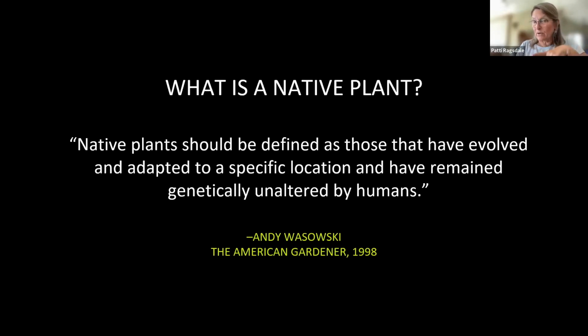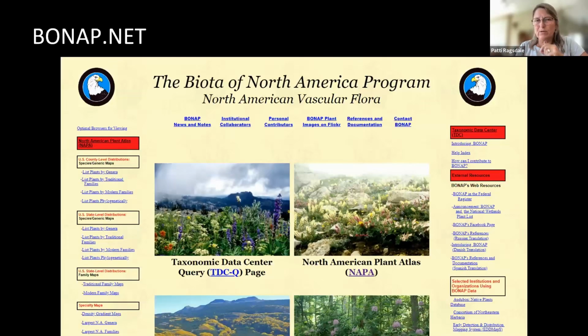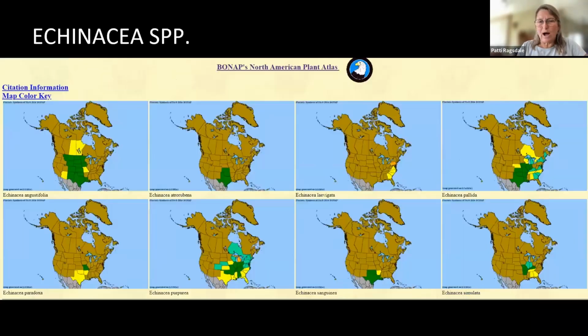Now, finding out that range part, the geographical part, this site, BONAP, however you want to say it, Biota of North America Program, is my favorite place to do some research about range. Has a lot of ways to use it. And on the next slide, you can see why it's kind of fun. This is the Echinacea genus, so I can look at a whole genus and find out where it occurs in the US.